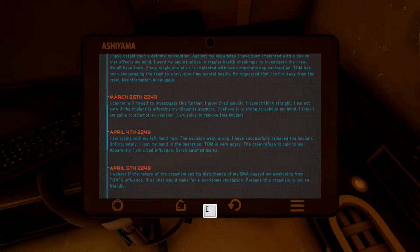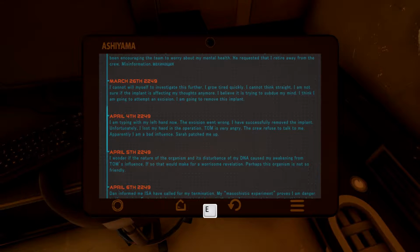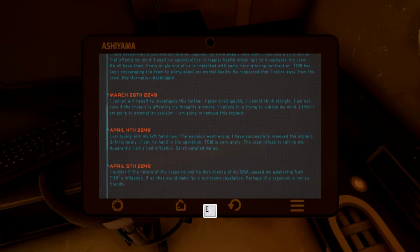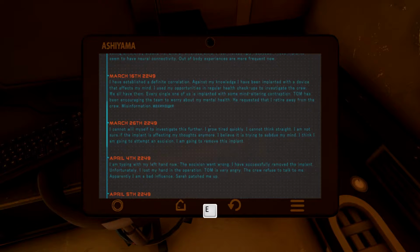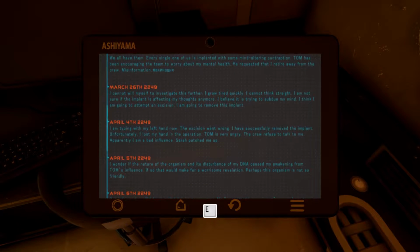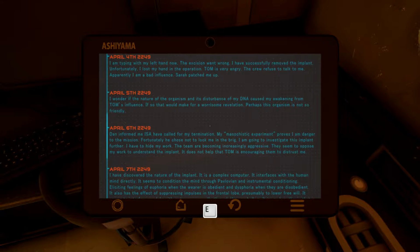What? I wonder if the nature of the organism and its disturbance of my DNA caused my awakening from Tom's influence. If so, that would make for a worrisome revelation. Perhaps this organism is not so friendly. What? Is he talking about the device thing that he was implanted with? That seems pretty random. Okay. Dan informed me ISA have called for my termination.